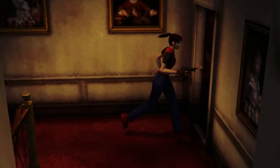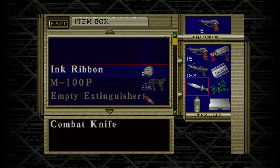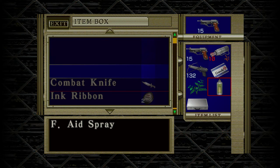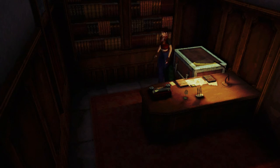I know I dealt with crows before, but never bats. You think in a haunted mansion in Resident Evil 1, you'd be dealing with more bats. Okay, knife. I think I'll put the first aid spray away for now. I'll put this away too. And then, yeah, we'll leave it at that. Okay, let's go collect some more stuff.